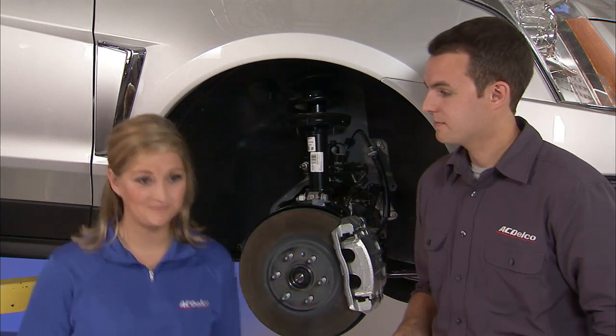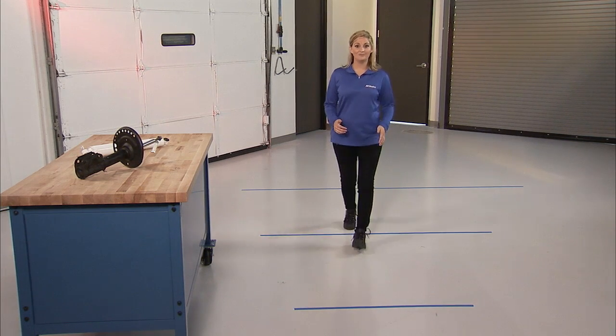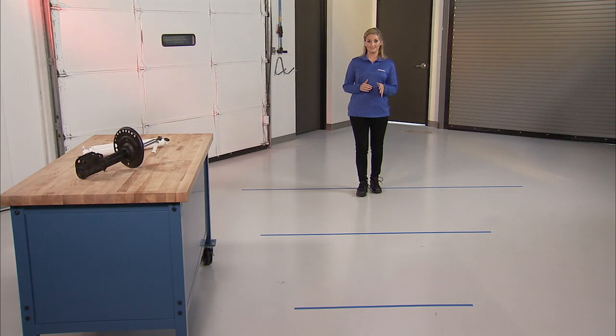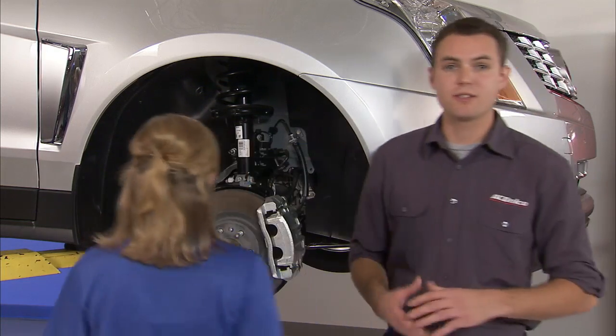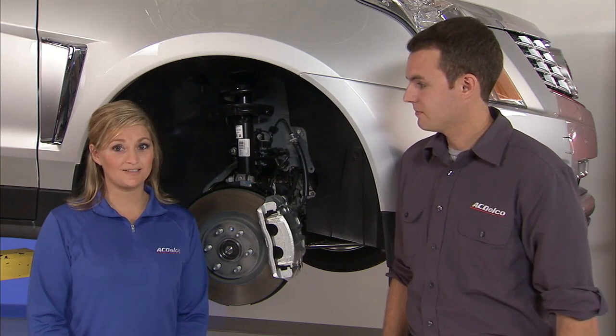Here, take a look. It could be an extra 10, 15, even 20 feet further depending on the speed you're traveling. That's extra distance needed to stop just because your shocks and struts are worn out. And while that may not sound like a lot, when you need to stop fast, that extra distance matters. And in a big way. So having durable shocks and struts that aren't worn out can help keep you safe on the road.